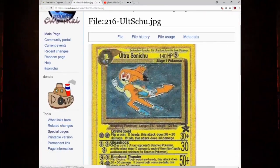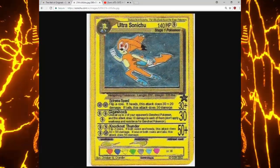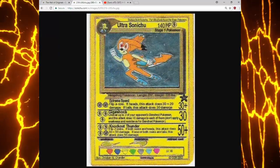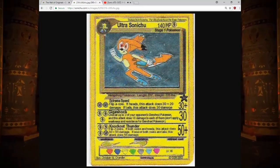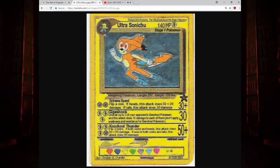And this is another evolution for Sonichu, but would become a transformation in the final arc of Sonichu, Ultra Sonichu. This is basically his super form, and you can see that it needs all the Chaos Emeralds at the bottom. So it's not really an evolution, it's just a transformation, which is weird because Pokemon having transformations makes no sense.